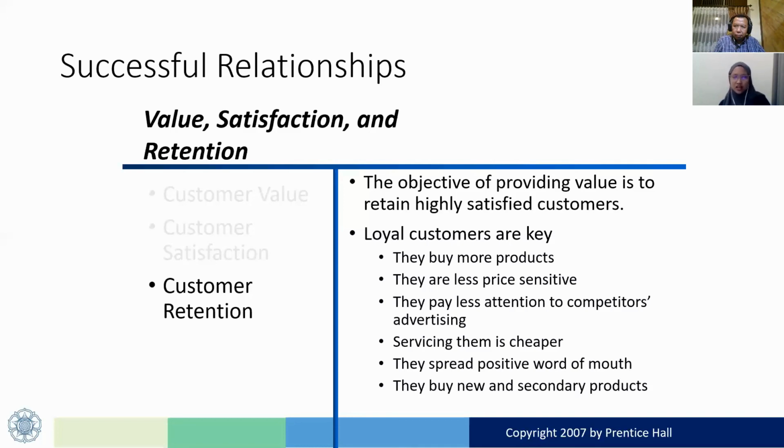Just a little point here. Word of mouth is actually stronger than advertisement, because when you get positive word of mouth from people you know, you're easily influenced. But when you see an advertisement, it's not necessarily so. Not all advertisements are strong, but positive word of mouth from people you know is something you can usually rely on.